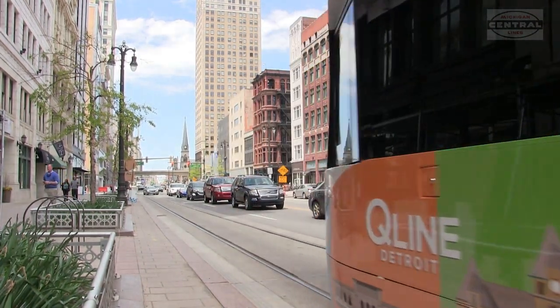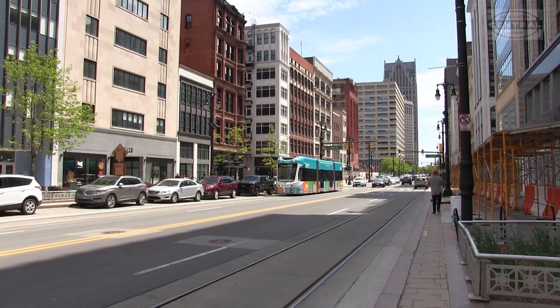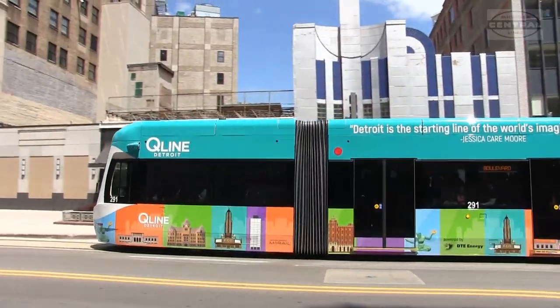The QLine is a step in the right direction for mass transit in the Motor City. Currently, the QLine connects with Amtrak, the People Mover, and DDOT buses. Plans call for expansion in the future, hopefully furthering the system's reach and connections.